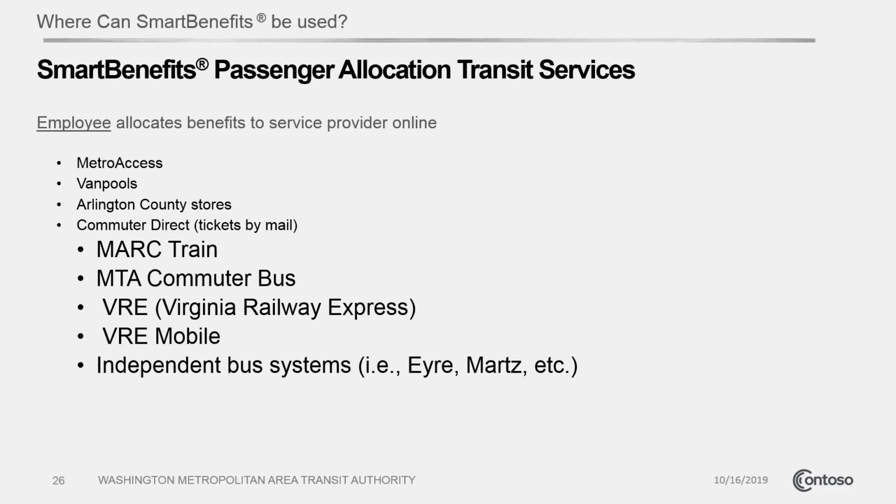So when you look at these services, you can purchase any type of fare media an employee needs with Smart Benefits. However, the employee will allocate their Smart Benefits to one of the service providers here using the Smart Benefits that you provide. And they do that by way of the Smart Benefits passenger allocation transit service account.